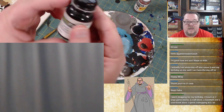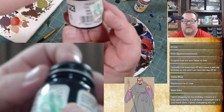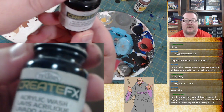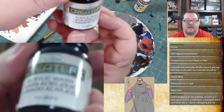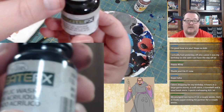So I got this, they had this on clearance. This $6.49 bottle of Tester's acrylic wash. They had it in the clearance section for 99 cents, so I got it.